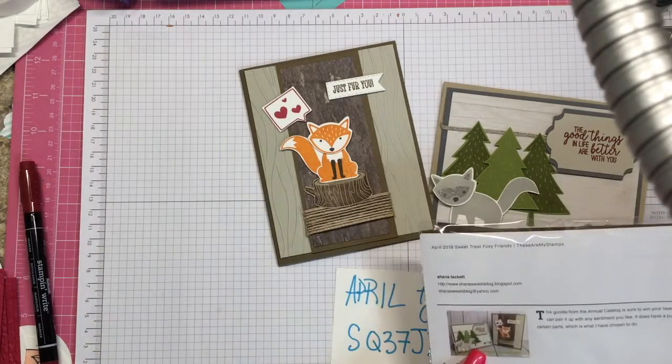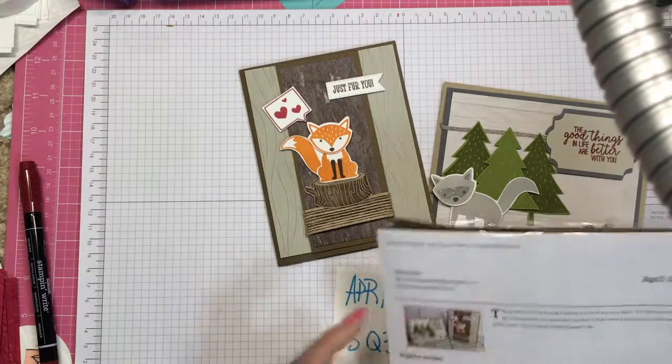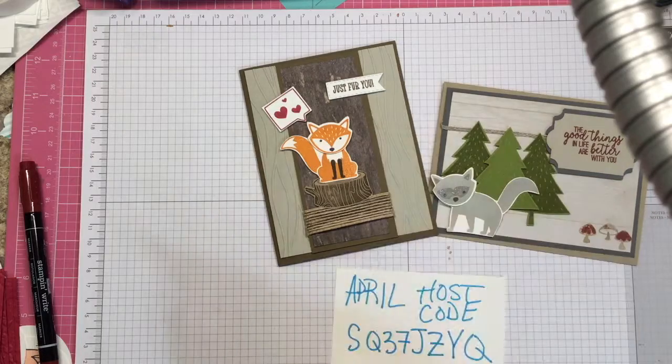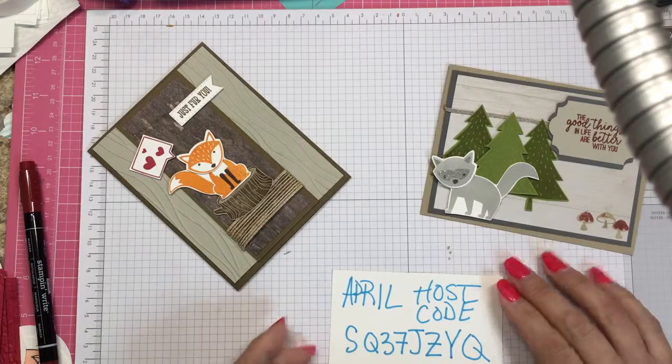Wow, I already took the picture for my sweet treats without the little stamp set. Oh well, that's okay.